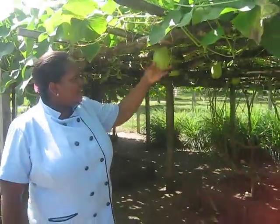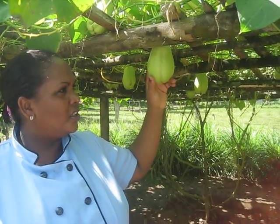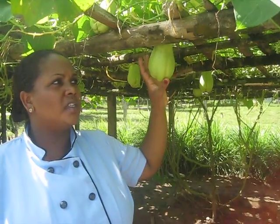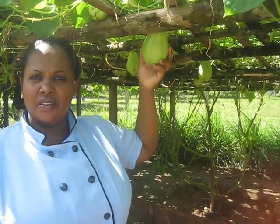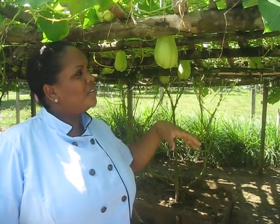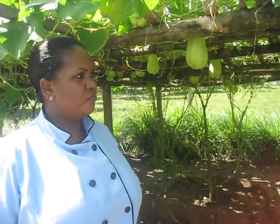What do we have here? And this here is what we call chocho in Belize. It's chayote. And these are very tasty. You could make salad, do stew, do casserole. You could use a lot of this in rice, in chicken, in beef, in whatever you're cooking. You make soup, caldo, all of that. You could create a lot of stuff out of this. You could also make jam out of it too. Yeah, it's really tasty, really good. Well, thank you so much, Lynn.